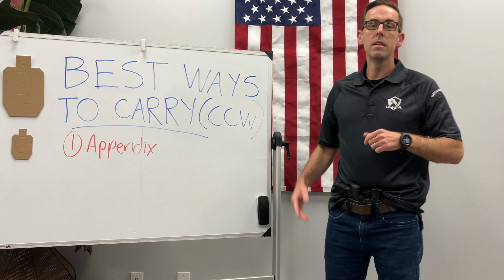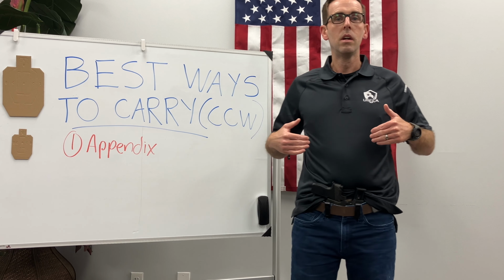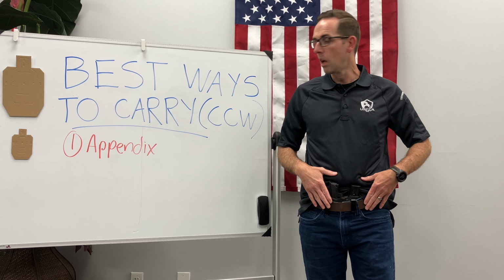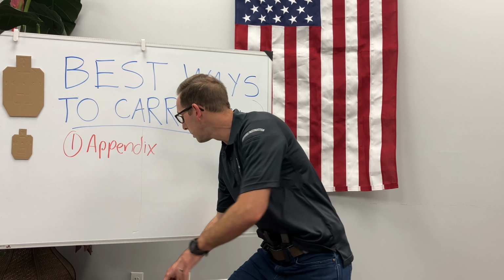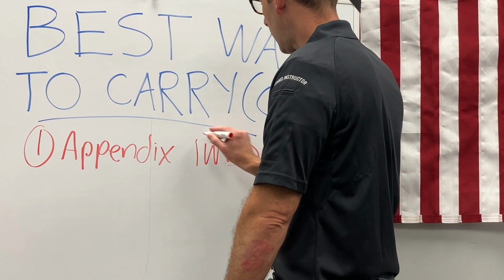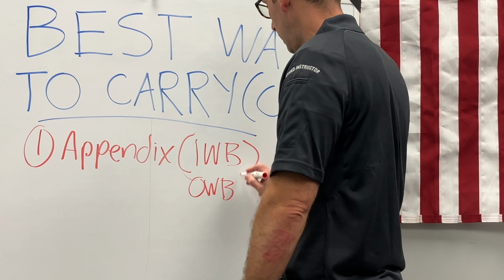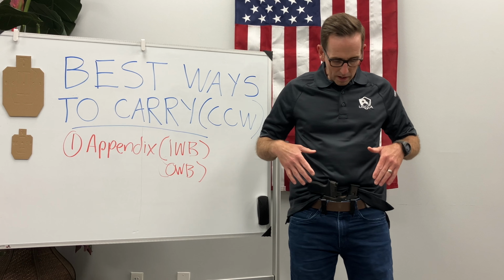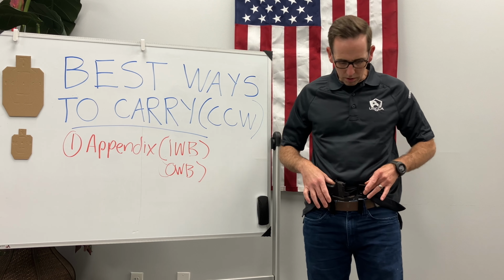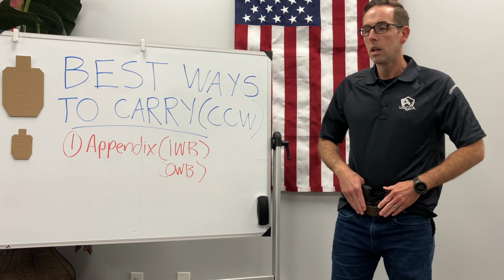Okay, this is how I choose to carry. It's comfortable for me. I'm a skinnier guy, so it's not too tight inside my pants. This is what they call an IWB, inside the waistband, and then you have the OWB, which is obviously outside the waistband. This one is T-Rex Arms, this holster. It's a sidecar, so it gives you an extra mag. You can never have too much ammo, right?